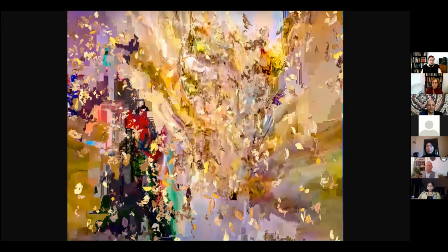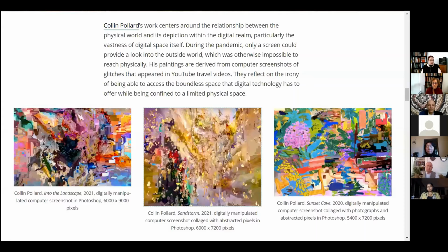Let me enlarge this. This was the one I used on the press release. You can really see those pixelated glitch marks. It's very layered, and I thought this was such a fascinating example of a digital painting using conceptual underbases to create it. We will have Colin do a talk at some point, as I mentioned, and he can go more into his art making process and how these paintings came about. As you can see, they were all done in the time span of the pandemic, 2021.